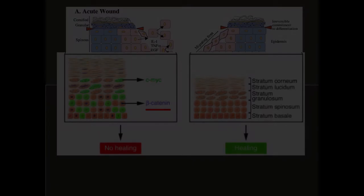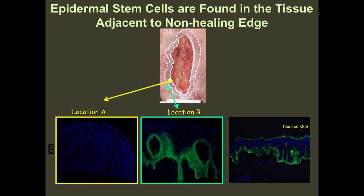But what happens is, at the edge of the wound, these factors are present, as is the absence of epidermal stem cells. But if you move away from the edge, the cells become more normal. They no longer express c-MYC, and they no longer have nuclear expression of beta-catenin, and they actually have a fair bit of epidermal stem cells. Okay? So the idea when you debride is not only do you want to debride the base of the wound that may have bacteria and slough and eschar, but you want to debride the edges to get from the non-healing phenotype to the healing phenotype.